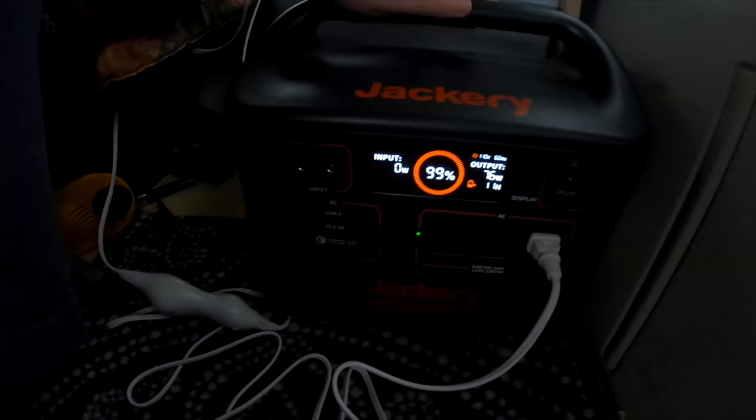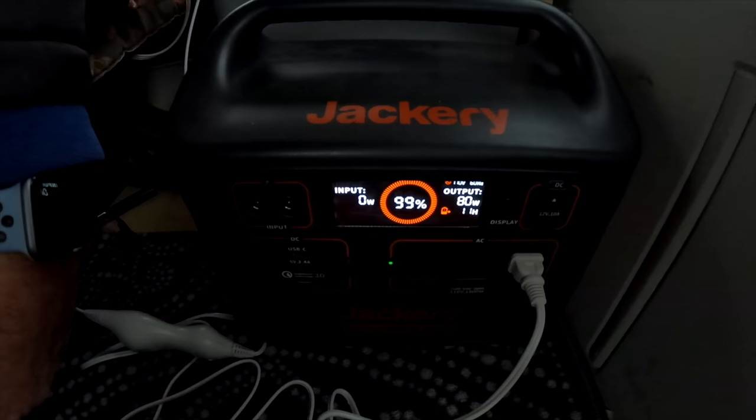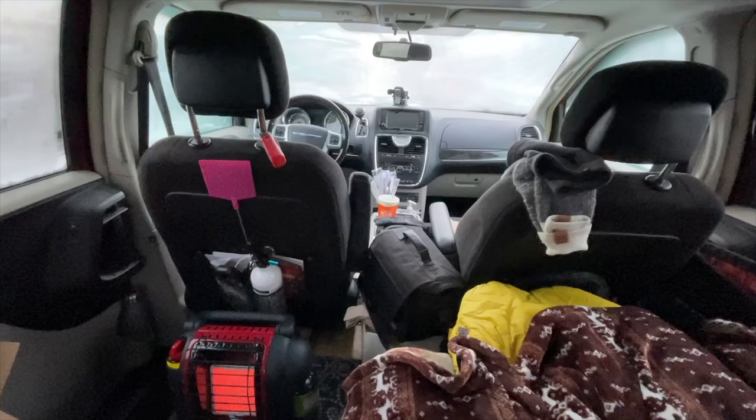Now it's getting a little warmer in here, and this electric blanket is heating my bum nicely. Let's check the Jackery. So I'm guessing it's at temperature, and it's only pulling in 69 to 75 watts, and it's still saying it's gonna last 11 hours, but I'm gonna let it go for a little bit, and then we'll shut it off for a few hours, because we don't need it at the moment, because we got that guy. That's doing a great job.